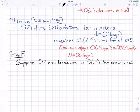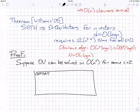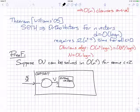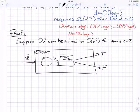Now I'm going to use this algorithm as a subroutine to solve CNF-SAT. I'm going to do exactly what we normally do. I'm going to use this fast algorithm for the orthogonal vectors problem. I'm going to pipe in some CNF formula, transform it into a bag of vectors, and return true if this set of vectors contains an orthogonal pair, and false if it doesn't. By analyzing this reduction carefully, I'm going to show that the resulting algorithm for CNF-SAT runs in less than 2 to the n time.